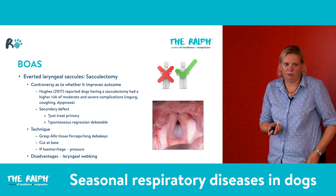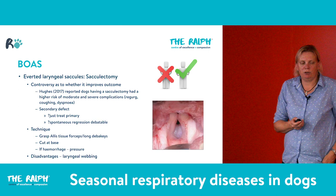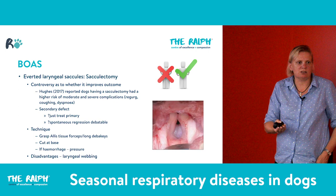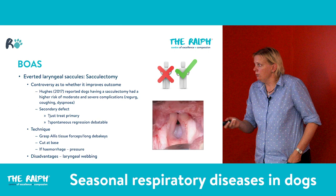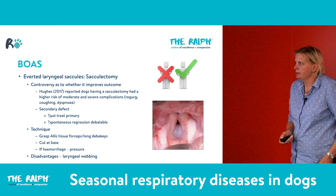I went through a stage when I didn't, I went through a stage when I did, and I currently still do remove them. The biggest worry about removing them is what we call laryngeal webbing. So we can get scar tissue, especially eventually, that can result in stenosis later on in life. To actually remove them is very, very simple. You just need to grab one, either with some long Debakey or Allis tissue forceps, and you just basically trim them off at the base. If they bleed, you can just put pressure on. You don't need to do anything more than that.